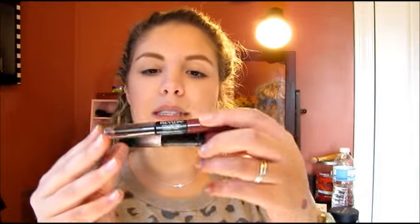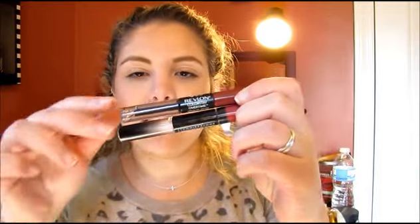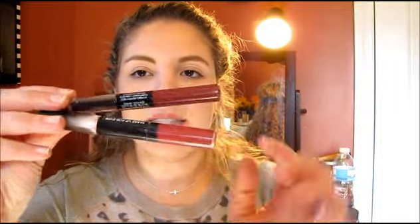And I found this Revlon at Walmart. It's a little bit smaller, but literally the packaging is exactly the same. Again, not the same color. This is a lot deeper. This is lighter. The Makeup Forever is in the shade 50. The Revlon is in the shade Sienna, I believe. Always Sienna. It's on here.